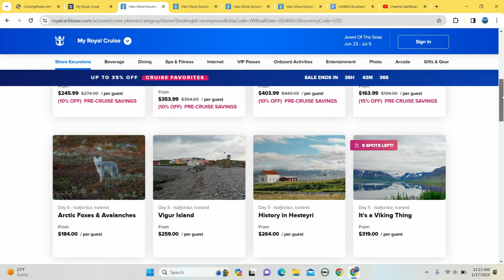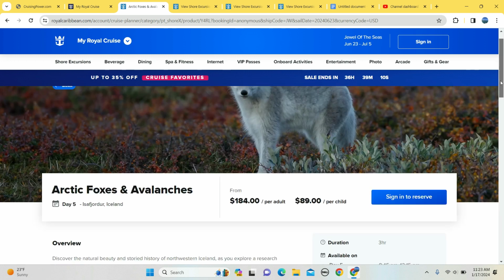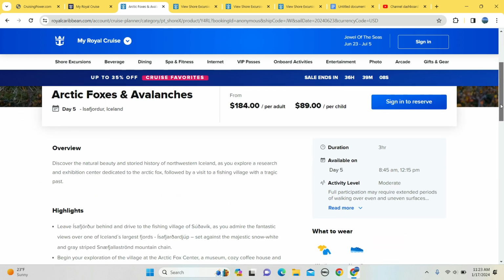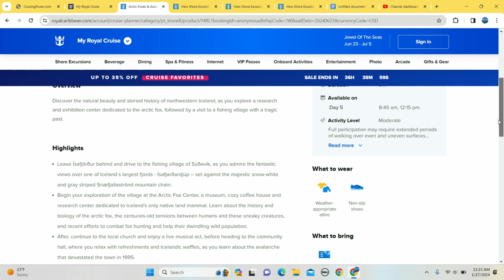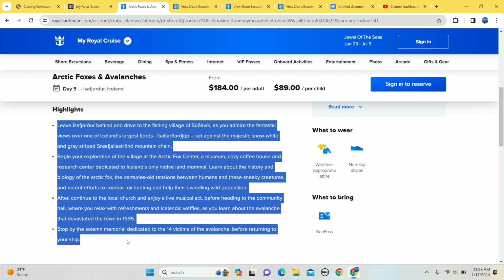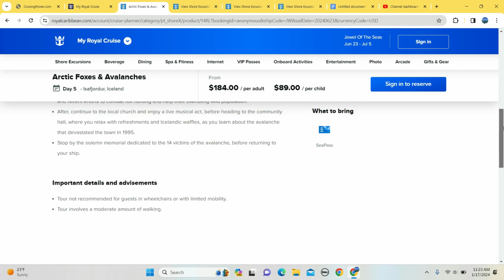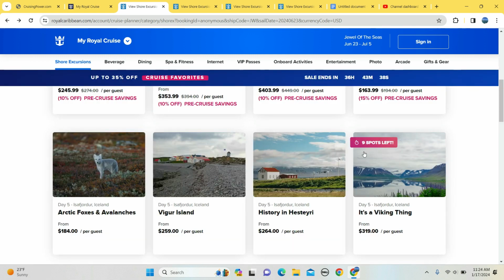How about some Arctic foxes and avalanches? $184 for an adult, $89 for kids. Leaves at 8:45 and 12:15 in the afternoon. 3 hours long is the duration, and you will go on a site to see where avalanches occur, some Arctic foxes, and you will see the highlights listed here. The memorial where 14 people died in an avalanche. And so it's an opportunity to just be careful. And it's not recommended for folks with limited mobility, as there is a lot of walking.